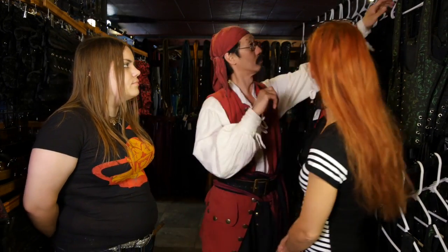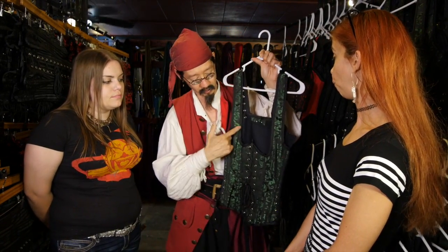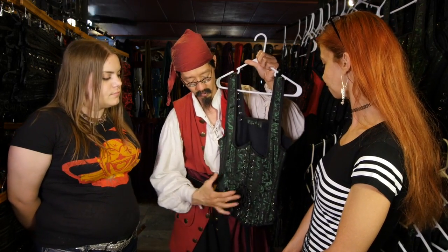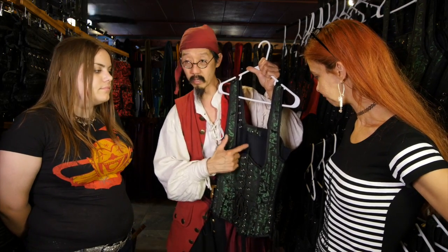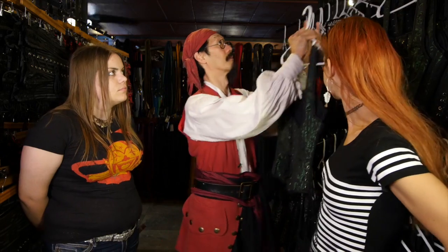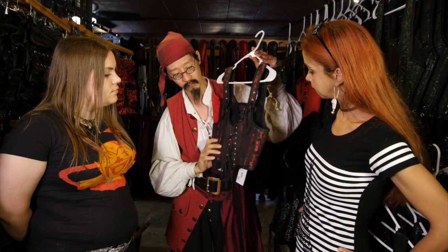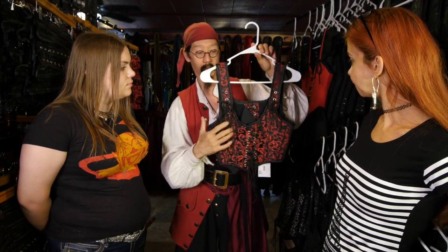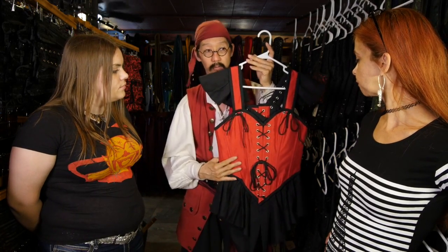Then when we come over to our bodice, we also have an underbust corset, which goes underneath the breasts. This is good for medium or long-waisted women, not too good for the short, and for any size breasts because they are cupped underneath. We have the Vixen bodice, which is an overbust bodice, and we have another one here, the Milady bodice, which is also an overbust bodice, really good on petite women.